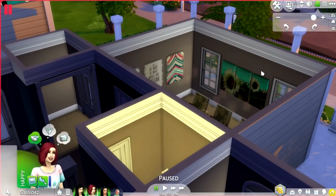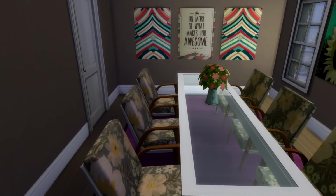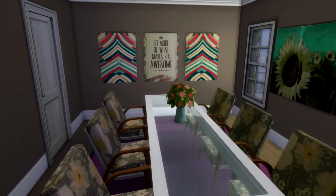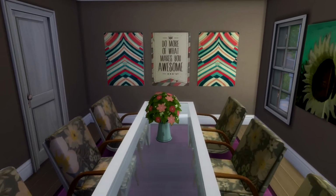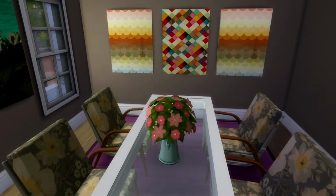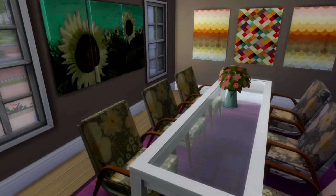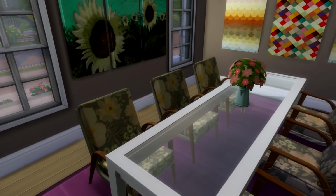So let's go ahead and take a look at this here. So this is the dining area, and it's definitely got girly touches to it with the pinks, purples, grays. I tried to keep it all really girly with a lot of pastel and neon colors, as well as keeping all the neutral colors really neutral, not really throwing anything loud out there, just keeping it neutral and really feminine. So this is the dining area.